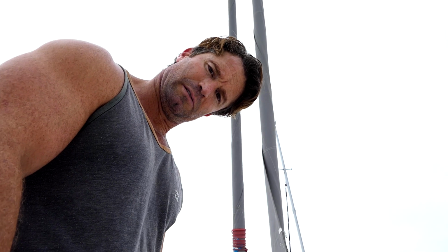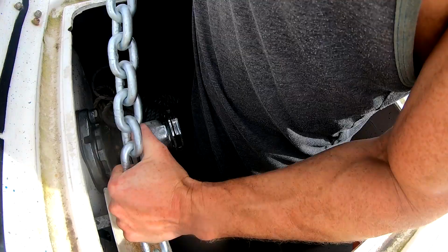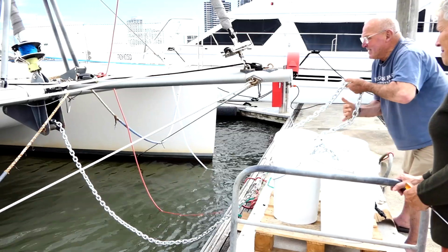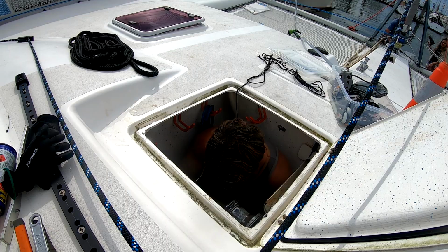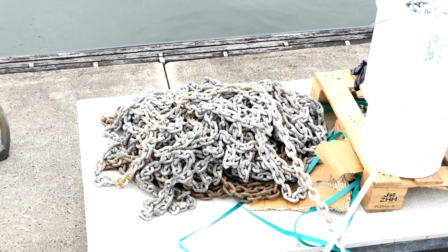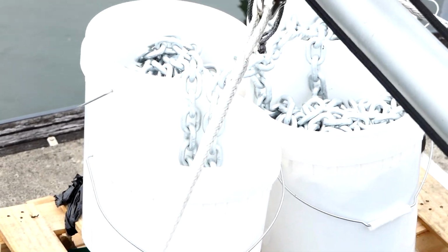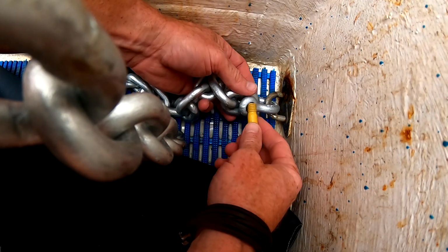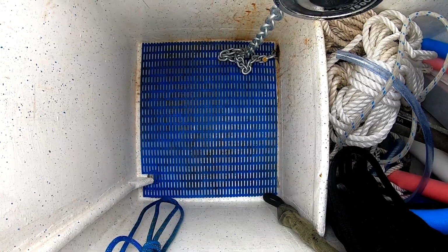New anchor chain to replace the rusty one. For big jobs like ordering 86 metres of chain, we come into the marina. Our old one is getting rusty and we hear the anchorages in Fiji are deep. Chain is weight, so you just want enough to be safe. Out comes the old, in comes the new. Look at this nice clean anchor locker.